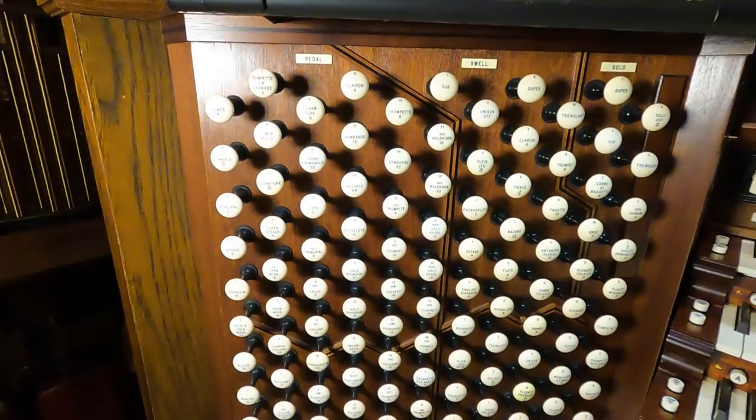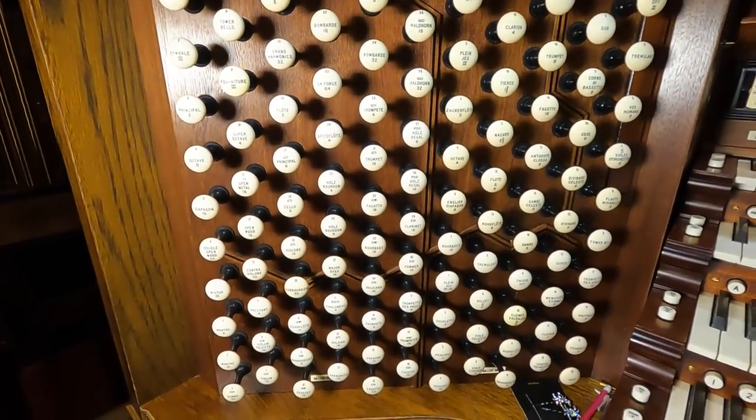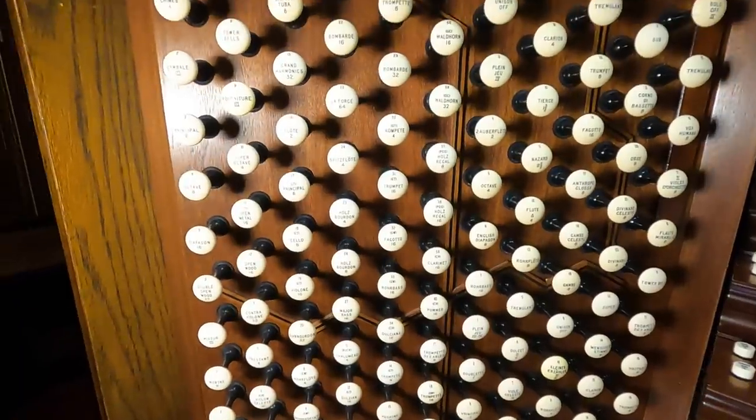Okay. I can also say that this is the console that can control everything, both the front organ and the back organ. In order to give you an idea where is what, there are these lines that divide the top stops of the grate from the bottom stops of the grate. Same for choir, positive, swell, and pedal. So what's here on the top controls the chancel organ. And what's below the line is the organ in the back.